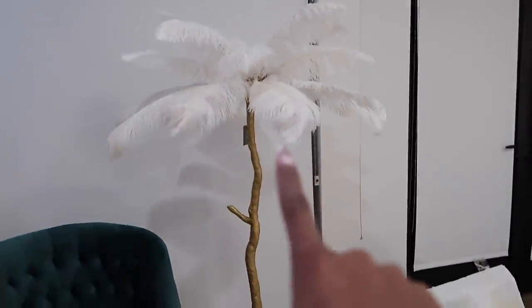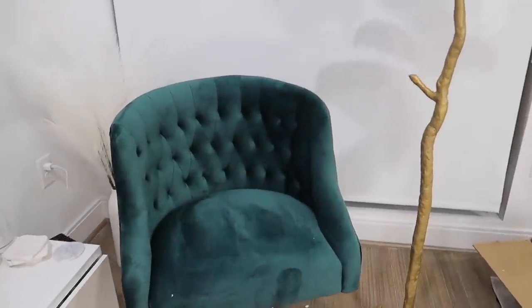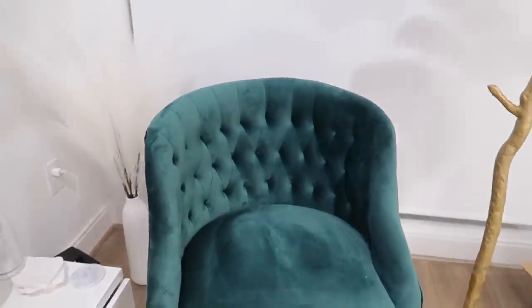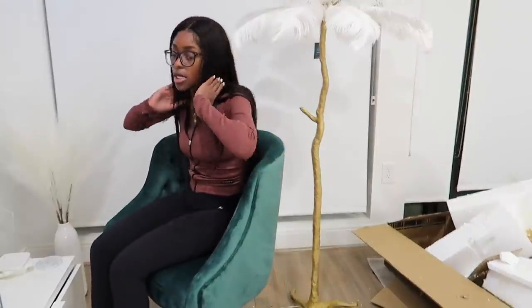Okay, this is from a place called Bailey Street Home. I'll link it down below. This office chair is from Wayfair. I'm so happy that I went with this dark forest green color. My other choice was gonna be ivory. I do feel like this chair is comfortable for the most part. I do like the way that my body fits in it. And I did get a white throw pillow from Home Goods to put in here just to give myself more back support when I am editing.